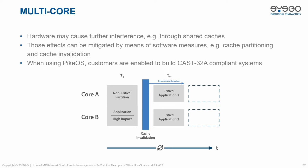So when it comes to constructing multi-core safe systems, even in the context of safety, it is important to consider the hardware, the operating system, as well as the applications. So SYSGO can proudly announce that we have done all measures that are required to be CAST-32A compliant. And in addition to that, a few years ago, PikeOS got the certification on SIL level 4 for multi-core systems in the railway market.